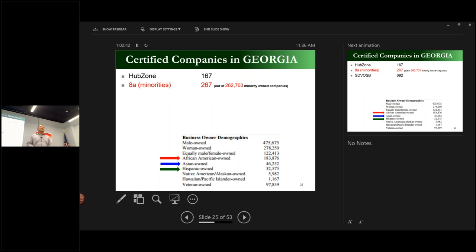So once you get that $3 million contract, for the next year, you're no longer eligible for 8A, right? Because now you don't need... No, the 8A program is 9 years. And so you can get as many sole source contracts as you want.